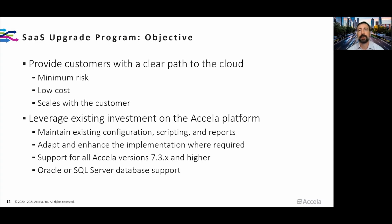Interfaces, reports, even a little bit of scripting that needs to be adjusted a little bit. And the program is built to allow us to really be able to provide help and guidance in those areas and help you maximize your investment. We can support versions of the Civic platform from 7.3 and up. So no worries if you're on an older version.